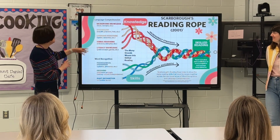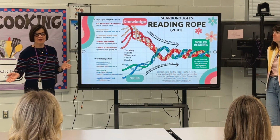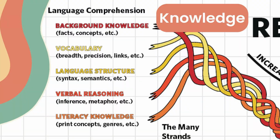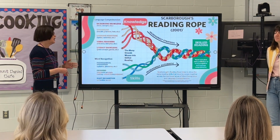The other side of the rope is the language comprehension side, which is incredibly rich. That means your background knowledge, your vocabulary. If you read the word mud, that's easy to read, but if you don't know what mud is, it doesn't make any sense. So you need background knowledge, you need vocabulary, you need to understand how sentences work, because a lot of times that will help you read. If you read a sentence incorrectly, if the grammar or the syntax is wrong, your innate understanding of syntax, if you have it, will lead you to go back and try to correct that.